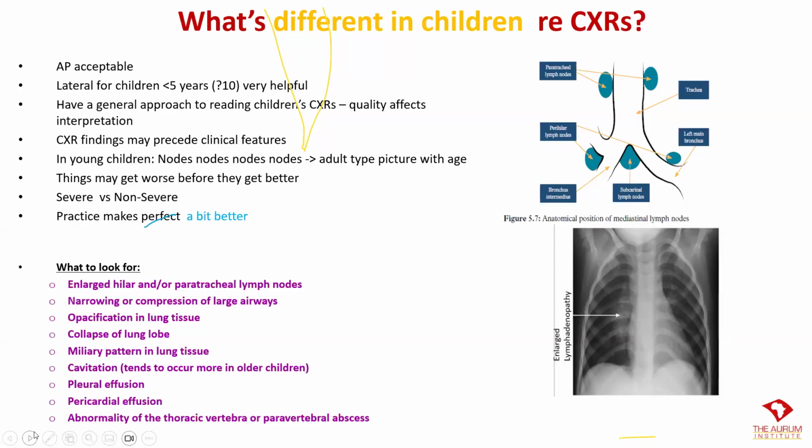There are many, many different types of TB manifestations. I'm not going to go through all of them due to time, but you can see here on the purple, these are the things that you're going to be looking for in a child's X-ray when you're looking for potential TB. So mostly just trying to get you to be aware that it's a very different clinical picture on the X-ray compared to an adult. We also classify certain findings on the X-ray as severe and some as non-severe, and that will be important in a moment. I'll explain to you why that matters.